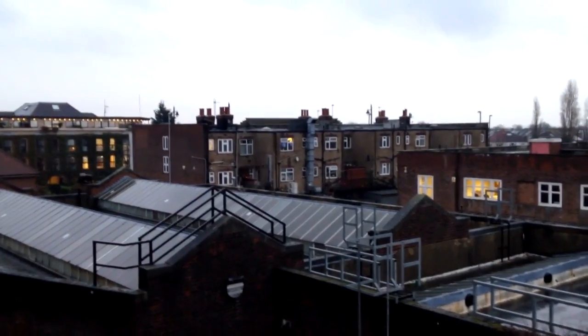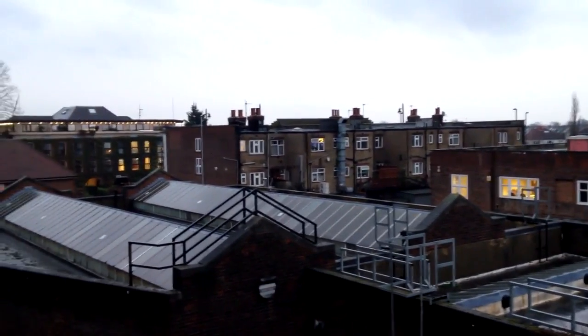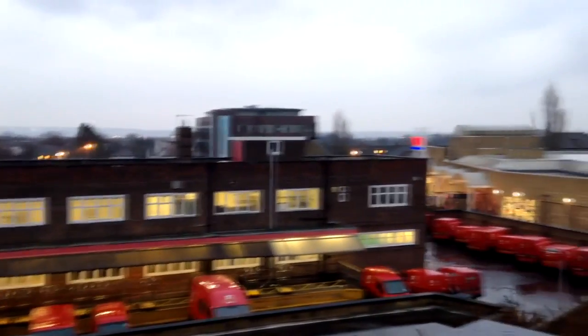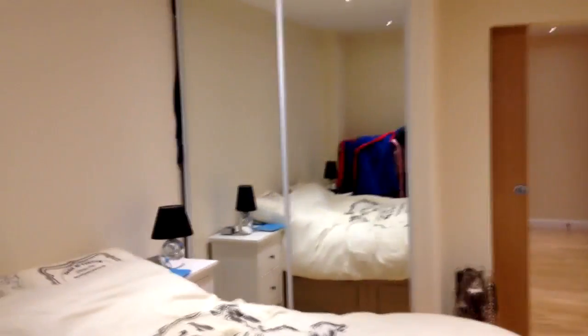Okay, so we're going to start this tour out on the balcony. This is the bedroom balcony. You can see the sights and sounds of North London around me. Not going to say exactly where I live because I don't want you coming around, but I'm pretty sure some people will be able to work out from this video, because people worked out where I lived in Nottingham, even though I didn't show the outside of the house, which was kind of creepy, to be honest.